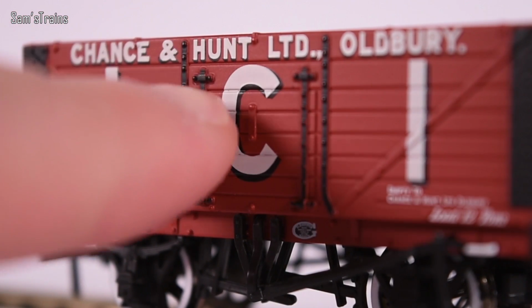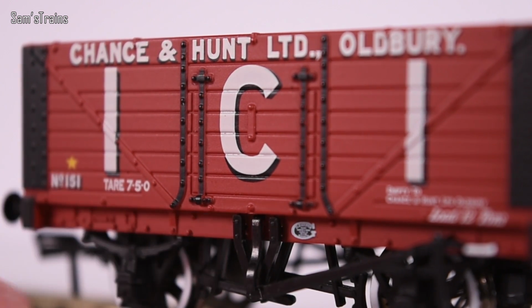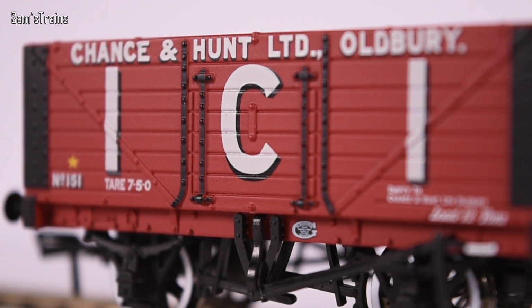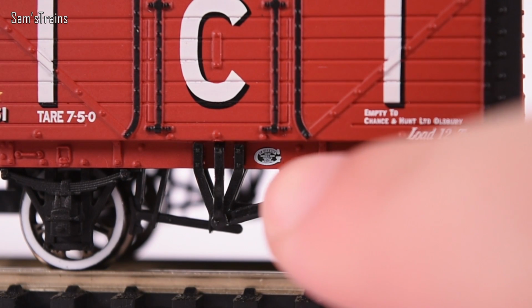Is it a bad wagon? No, absolutely not. The decoration, as you can see, is really, really good. I can't really fault that. As you can see, all of the lettering and the various numbers and things are all applied really, really nicely, particularly those tiny little tampo prints on the underframe there, which is quite good to see.